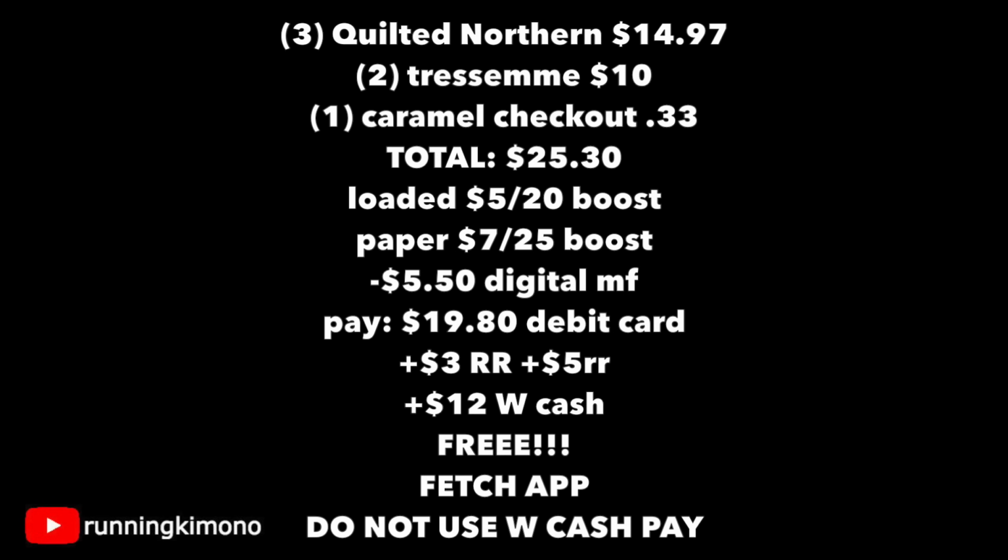We have our digital booster and our paper booster. We're going to get the cashier to scan it. And then $5.50 in digital coupons. We have the 5 off of 2 for the Tresemme and the 50-cent for the Quilted Northern. So you're paying $19.80 with your debit card, getting back a $3 register reward for the Quilted, and then the $5 register reward for the Tresemme, and then $12 in Walgreens cash, 7 for the paper booster, and then 5 for the digital booster. So it essentially makes this guy completely for free, which is awesome. Let's remember not to use Walgreens cash to pay down your balance.